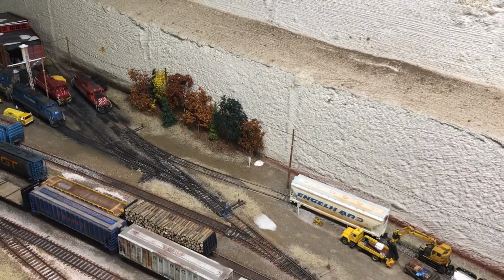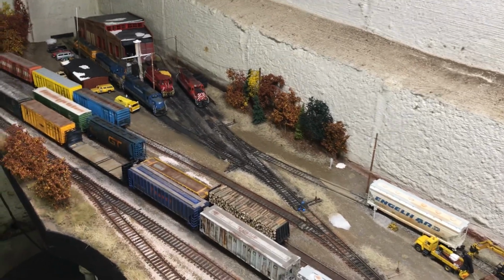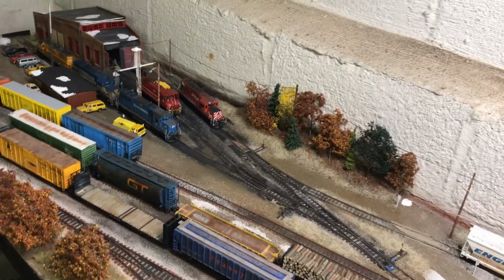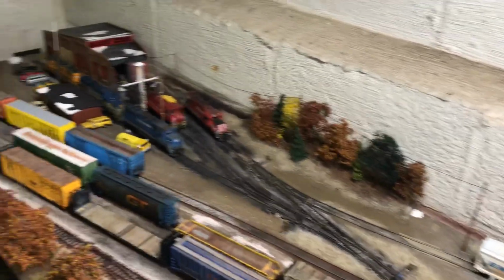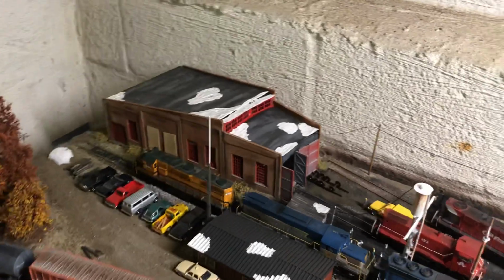The reason we didn't model later was because Lamoille Valley really got crunched with carload, so what would be a 20-car train a couple years ago would now be like a 5-car train. So we decided to kind of model a happier time on the railroad, and then you guys can kind of see the engine stalls here.